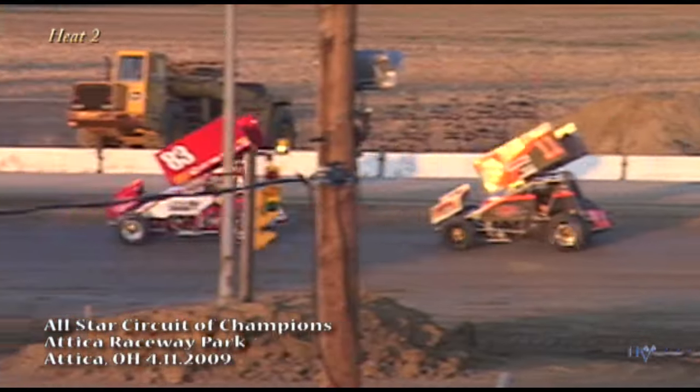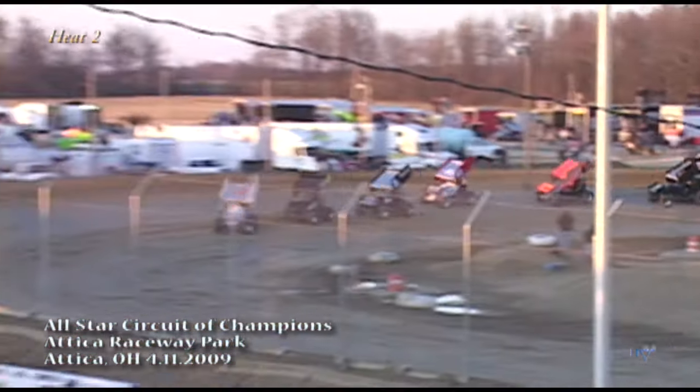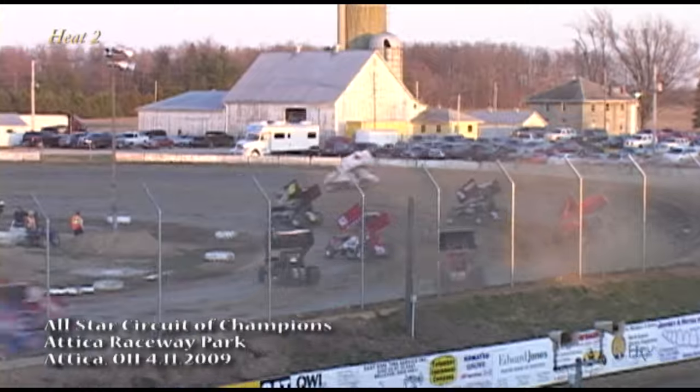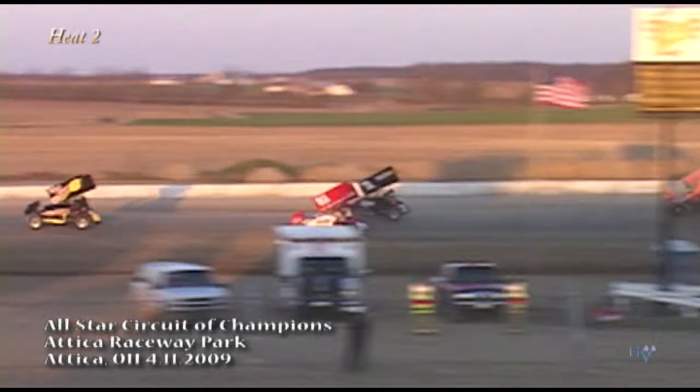Danny Smith with over 20 feature wins last season throughout the Buckeye State and in Illinois and Indiana. Green back out. Keep an eye on that battle for the final transfer spot. There goes Byron Reed to the inside of Brandon Martin. Martin gets a good advantage.